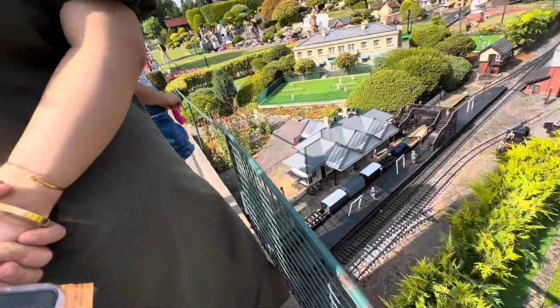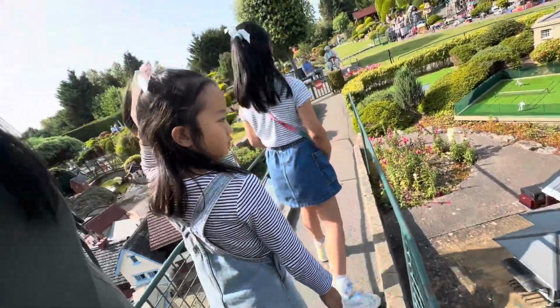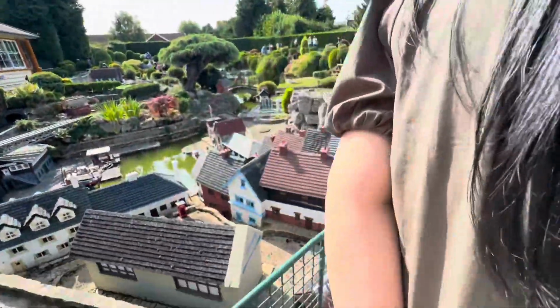In the station, we stop going. Keep going, girls. You need to juggle, right?